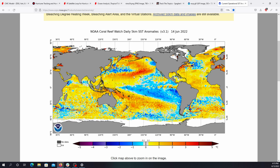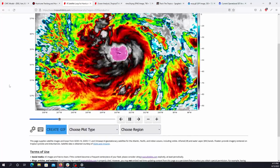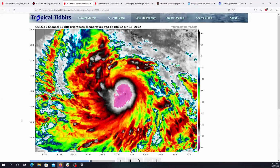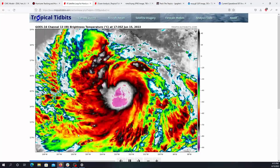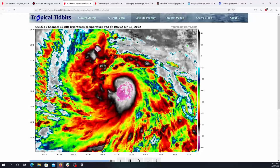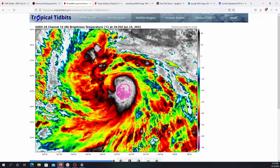And what do we have here? Well, let me go back to Hurricane Blas. I think that's how you say it. Blas, Blas. And this is basically the satellite imagery of what is happening right now. It just became a hurricane earlier today. So it has been organizing, picking up some strength and intensifying.